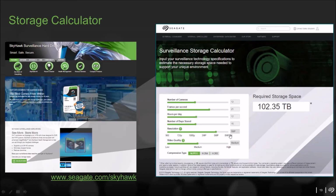Maybe do them separately and then add those combined storages together. I think that'll probably be the most accurate way to do it, with our calculator at least. There's some other calculators out there that might incorporate that a little bit better than we do. Yeah, I think our calculator is very similar to yours, and it allows you to choose a megapixel resolution on the front end and then kind of a target bit rate as well. So yeah, very similar.